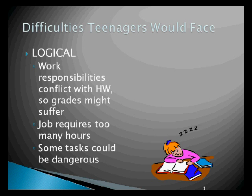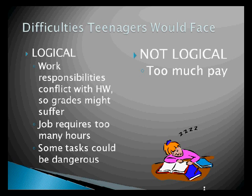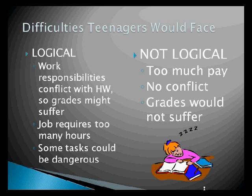Of course, another thing we have to think about is teenagers are sometimes working in areas that could be a little bit dangerous. Fast food, for example, could involve perhaps burning yourself if you accidentally miscooked or overcooked some particular item. Of course, what would not be logical? Well, for example, it would not be logical to argue that one difficulty would be that they would get paid too much, or that there would be absolutely no conflict between their life, their work responsibilities, and their grades. And of course, it would be very difficult to also argue that their grades wouldn't suffer at all.